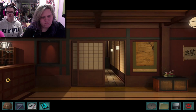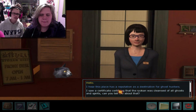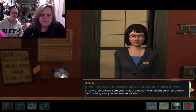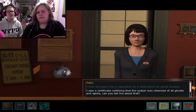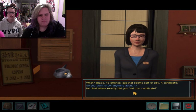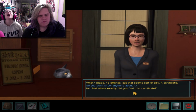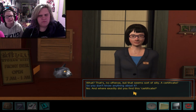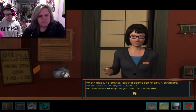Front desk girl, do you know anything about... No, we have to break into our system, probably. I saw a certificate certifying that the Ryokan was cleansed of all ghosts and spirits. Can you tell me about that? What? No offense, but that seems sort of silly. Oh my gosh, you are so rude! So you don't know anything about it? No. And where exactly did you find this certificate?